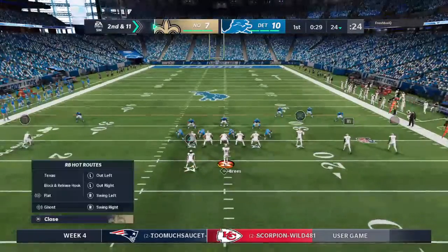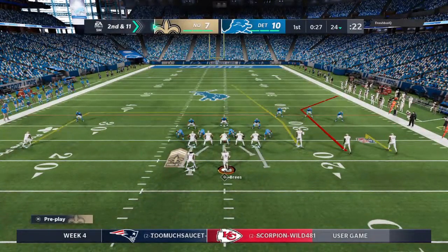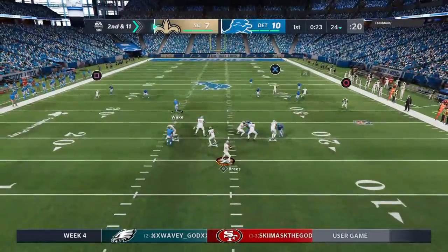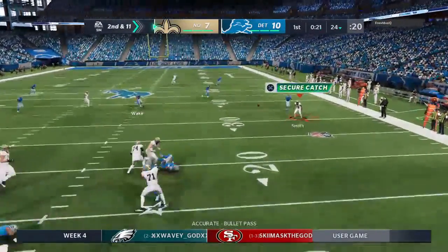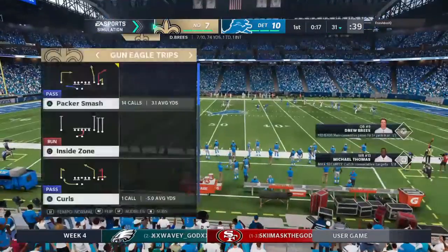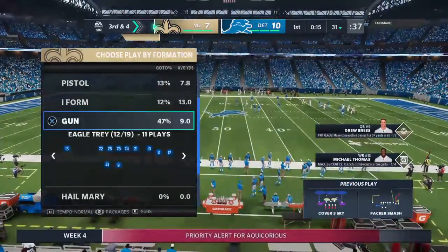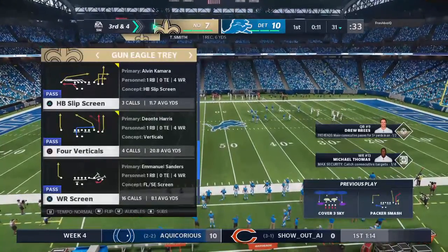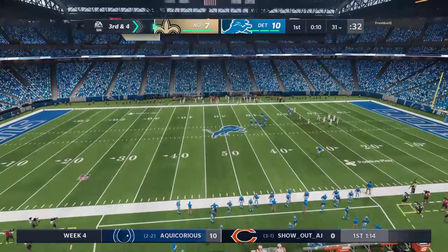Second and 11. From the gun, it's Breeze. He gets this one complete to Traquan Smith. He'll be dropped after a gain of about 6 across the 30 to the 31. Gain of 6 yards. And it's third down.